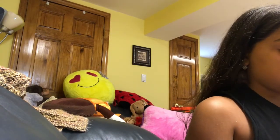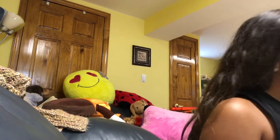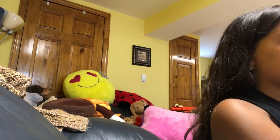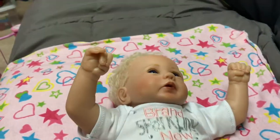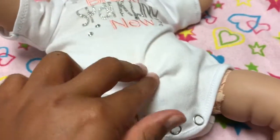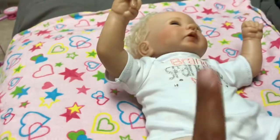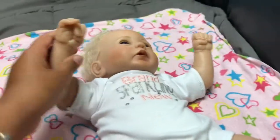Okay. Put the foot down. Okay, so this is what she has. Her little sparkling new thing on. I have to put it in the wash because yesterday she was coloring and I got it on her pajamas. And there's actually a load in right now, so I need to do that. But this is her little pajamas. So yeah, we're going to change her.